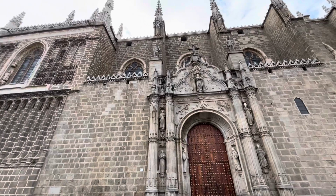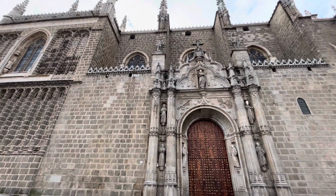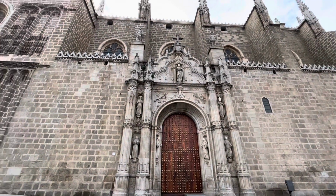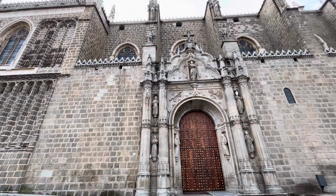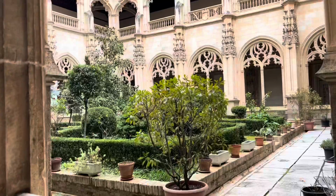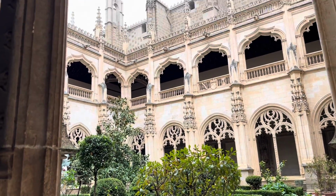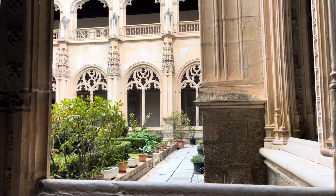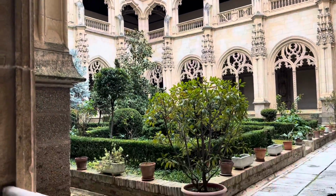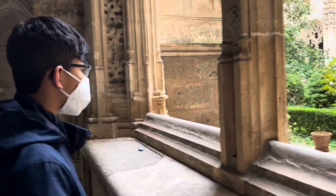So this is the old monastery slash cathedral de Santo Tomé, I believe it is. But monks still live here to this day. It's constructed by Isabel and Ferdinand. So we're inside the monastery right now. And there is a little garden here in the middle, and then these long corridors that kind of go all the way around. It's very reminiscent of Harry Potter. Like this feels like it would be a courtyard in Hogwarts.